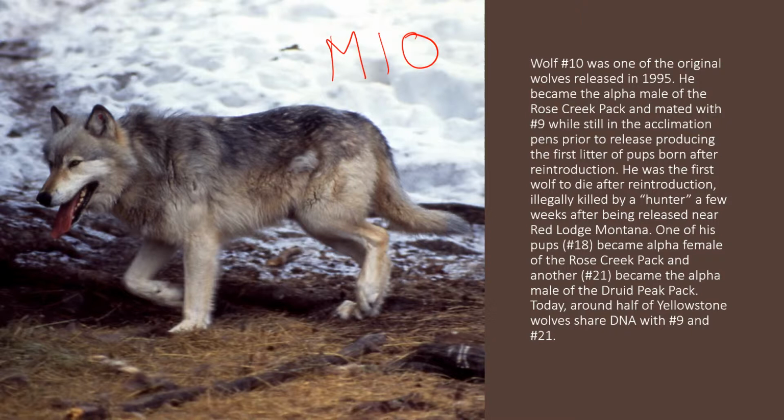And number 10 getting gunned down became a symbol of the conflict between local interests involving hunting and ranching and the interests of the wildlife biologists and the interests of out-of-state or out-of-area interests who were really for the reintroduction of wolves into Yellowstone.